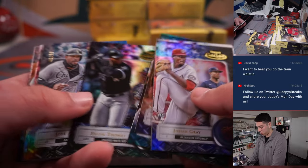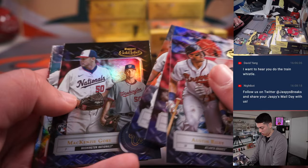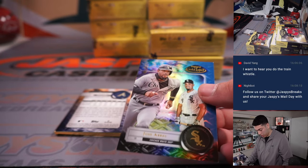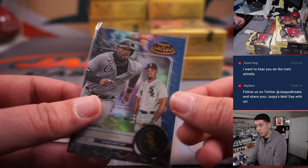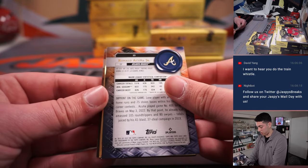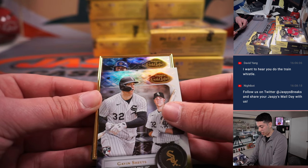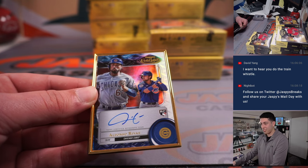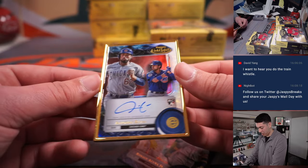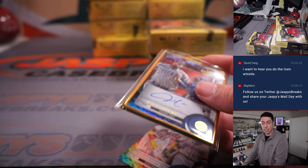Let's keep it going. Let's keep it rolling. And we got another numbered card. Jose Abreu. That Jose Abreu is out of 99 as well. That is a class 2 for the White Sox there. And the auto. Well okay, now they're pulling tricks on us. Gavin Sheets, Cubs again. No way. Back to back boxes. We got the Acuna there. Alfonso Rivas rookie gold frame auto for the Cubs again. Ryan Harold.